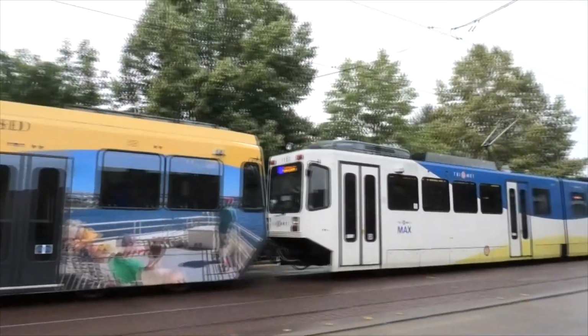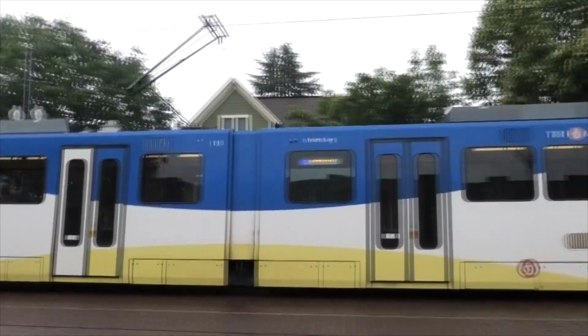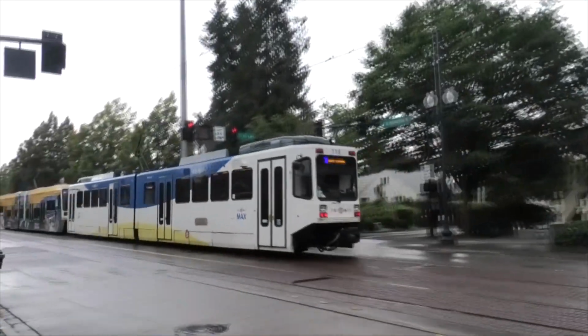Welcome to Monday Reviews, and today we'll be reviewing these old relics. I'll go over the pros and cons, and I'm going to do this a bit backwards and start with the cons. Firstly, accessibility. These are the last vehicles in the TriMet fleet to have steps at the doors.